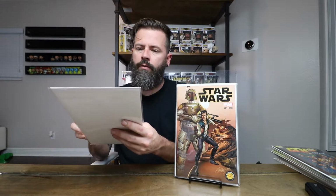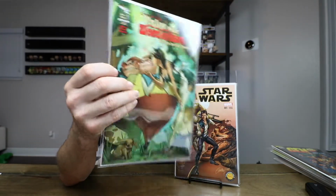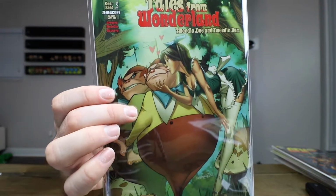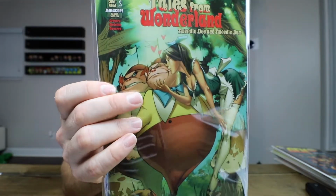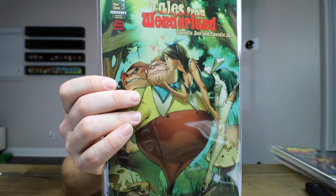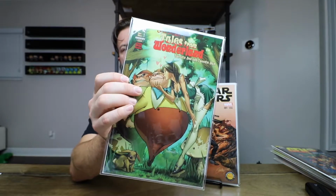This is a Talent Caldwell Tales of Wonderland one shot. I picked this up because I like the cover. It was $5 or $4 maybe. I remember seeing there's a J. Scott Campbell coloring book, and I think it's Talent Caldwell and J. Scott Campbell, and I remember seeing this cover from that.